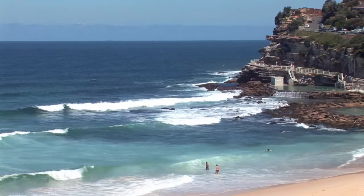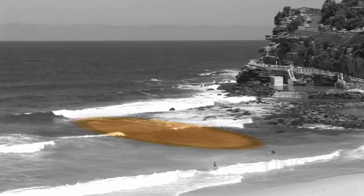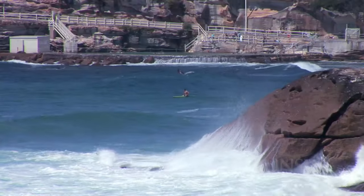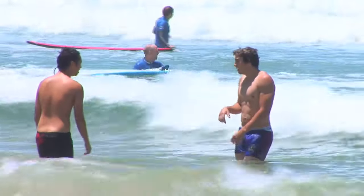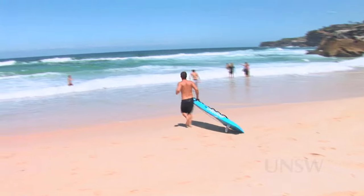Finally, we get something called a permanent rip, or a headland rip. These are rips that are pushed against the headland, and they're there almost all the time. So it's another good reason to always be careful when you're swimming close to headlands and rocks. If there's no lifeguards or flags on the beach, the simple rule is don't go in. If you do go in, make sure you're an experienced swimmer or surfer, make sure you're always with somebody, and make sure you know how to spot rips.